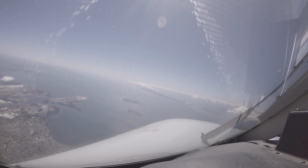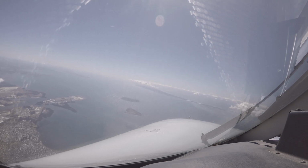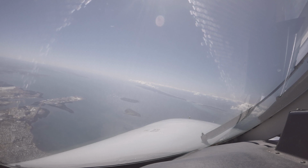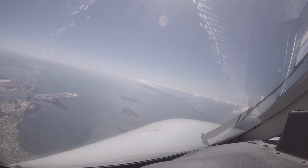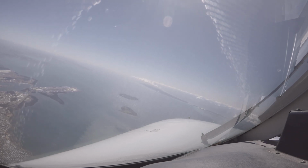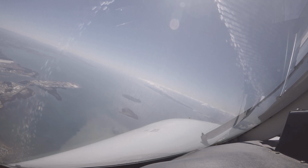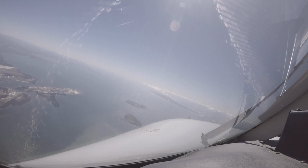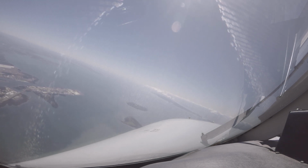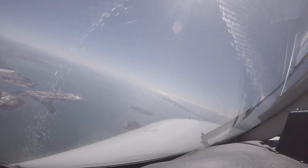So what's the plan? Copy 4000. When to turn for the left base, that's what he wants, isn't it? Yeah. Someone's on final, so whatever you can do. How's the cabin? Cabin looks good. Altitude is about 1500. Oh, Jesus.